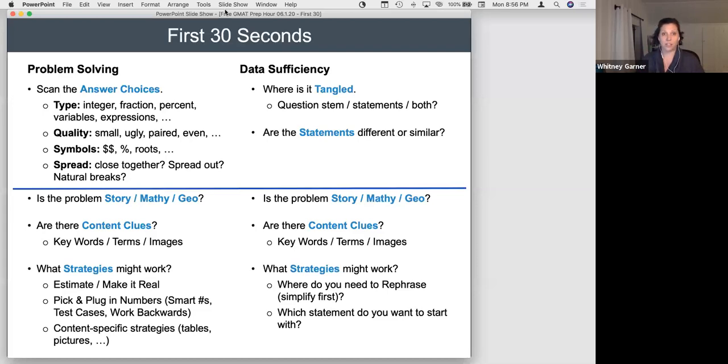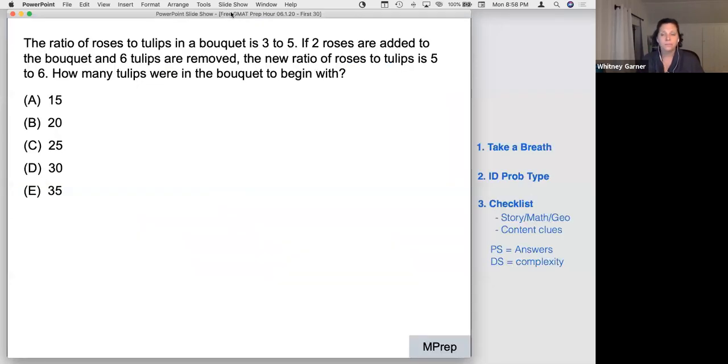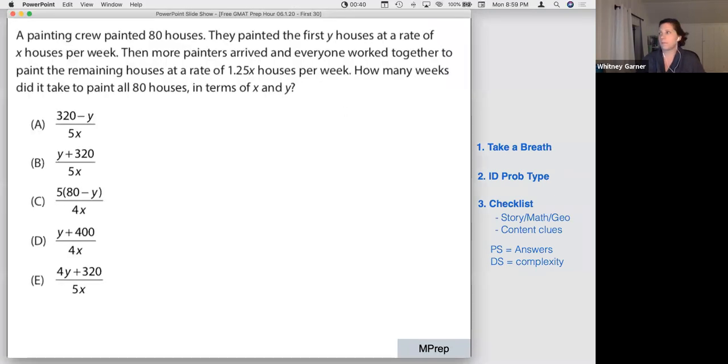Okay. So each time a question hits the screen, your job, take a deep breath. And that's just 20 seconds. Look at how much stuff you guys already have in 20 seconds. Story problem, words like ratio. It is problem solving, and the answer choices all increase by 5. They're pretty nicely spaced out. Okay? And you take a deep breath.